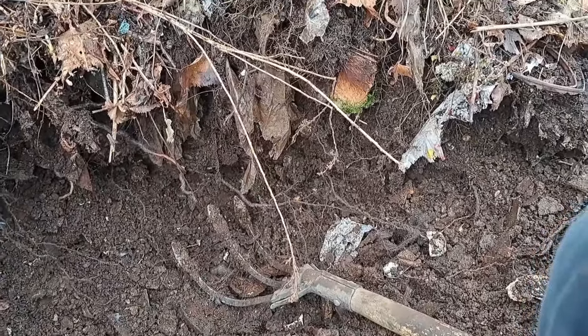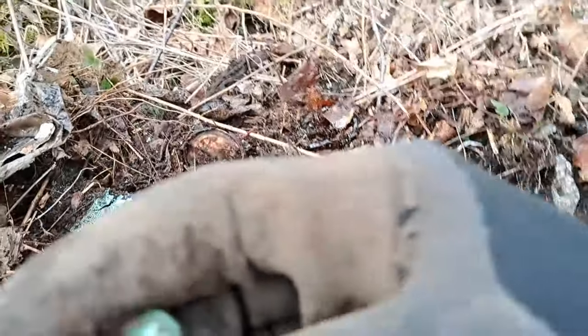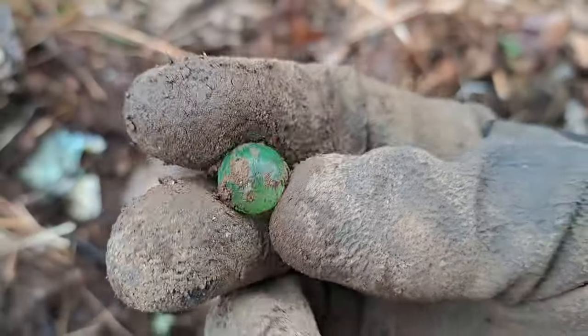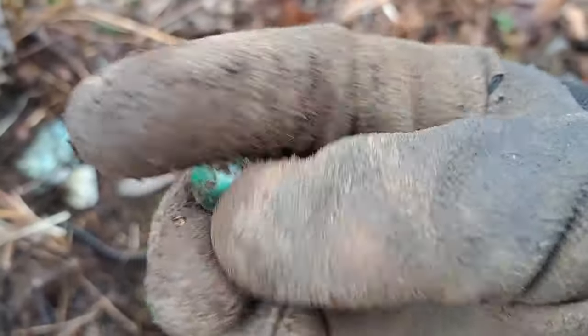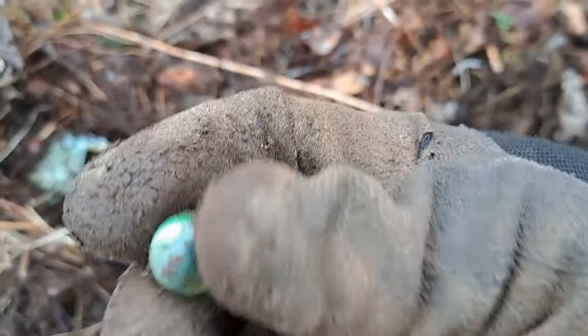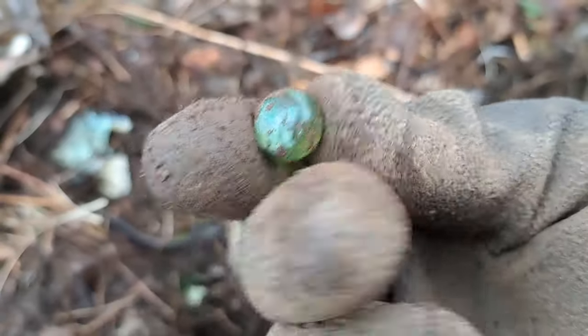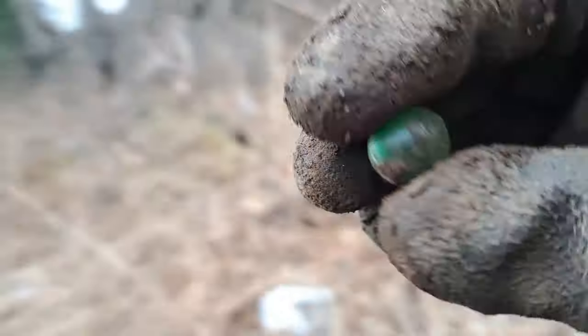Well, I said to myself, one more decent find, folks. I'm getting out of here. And here's the next decent find. It's another. Oh, I thought it was a cat eye. It isn't. It's a green, like a brushed patch, and it's a smaller one. Like a peewee. That is a beautiful marble.